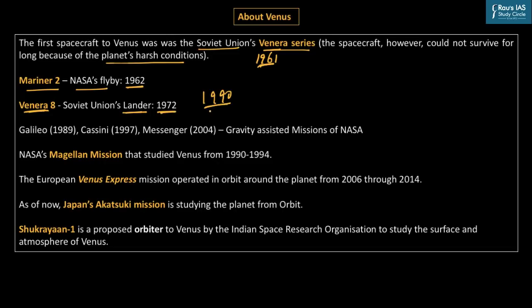However, there are some names of NASA's missions to planet Venus you must remember: Galileo. This is NASA's mission, not of the European Space Agency. The name of the European Union's global positioning system is Galileo. But this Galileo was a flyby. Cassini, sent in 1997, was also a flyby, so was Messenger of 2004.